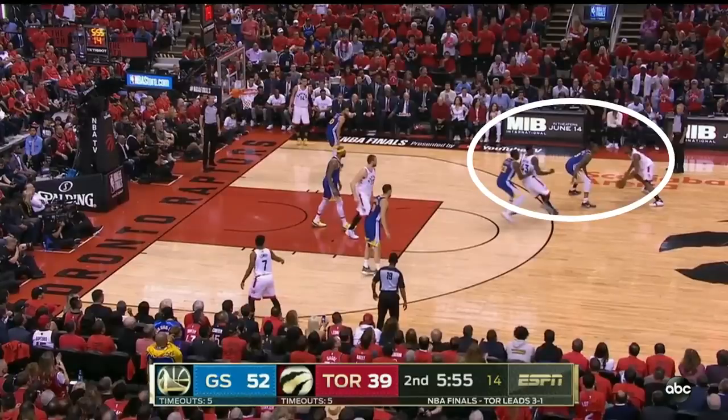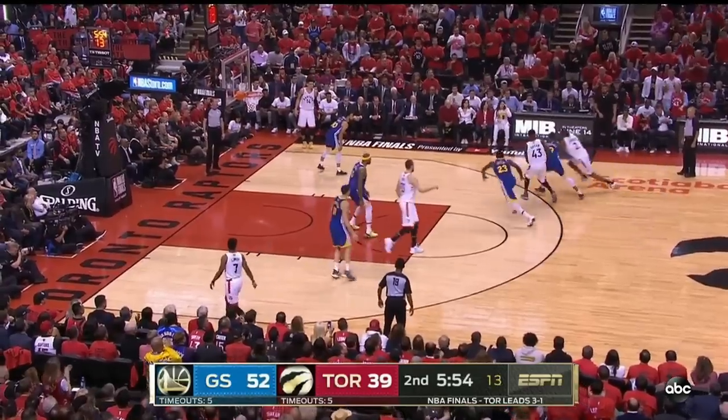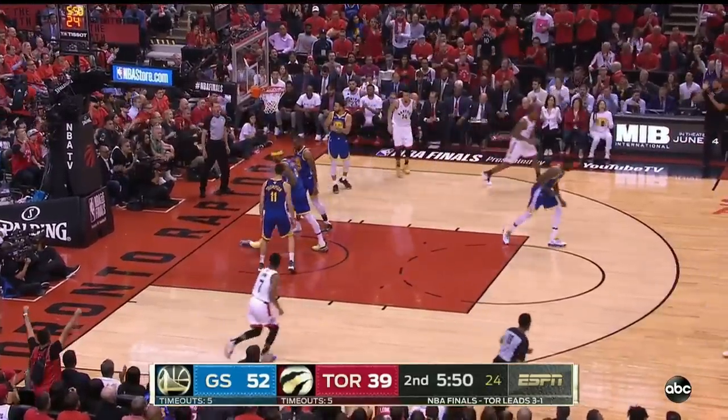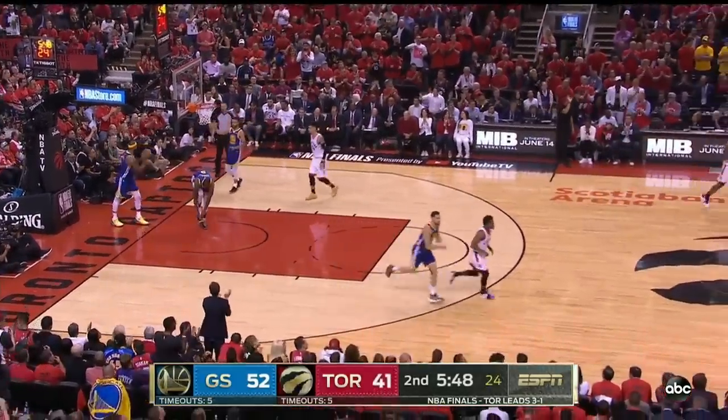and this allows Cousins to not be involved in the high pick and roll, and now the Warriors have the personnel to switch it on top. On this play, it doesn't end up mattering as Kawhi drives away from the screen and scores anyways, but this is another tactic the Warriors can do more often in Game 6 to keep their centers out of the pick and roll. Well, there you have it guys.